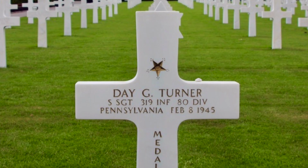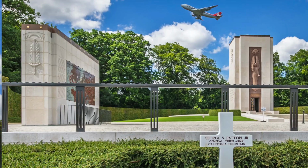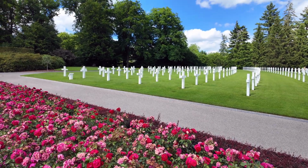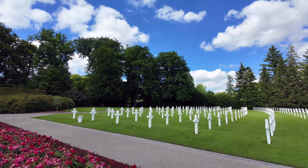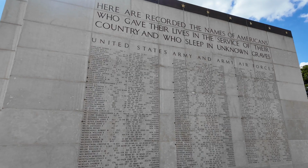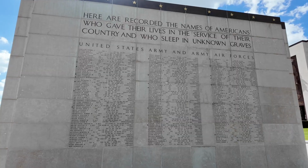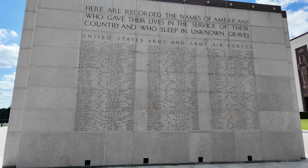If you've never been to one of these American military cemeteries, they're really a sight to behold. Over 5,000 soldiers are buried here, including General George Patton. Most of these soldiers died during the Battle of the Bulge in late 1944, early 1945. So it's quite a solemn place to visit. They have some nice information, a nice visitor center. And I definitely think, if you're from the United States, and especially if you have any interest in military history at all, you should make a stop here. It'd definitely be worth your time. It's quite impressive.